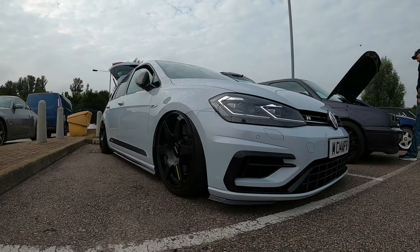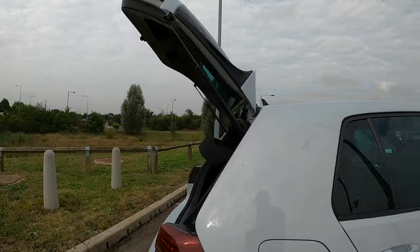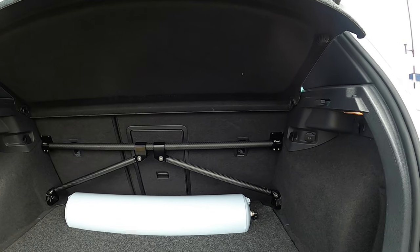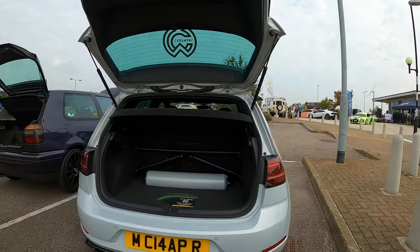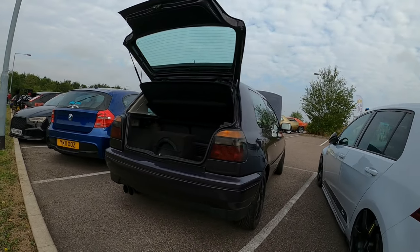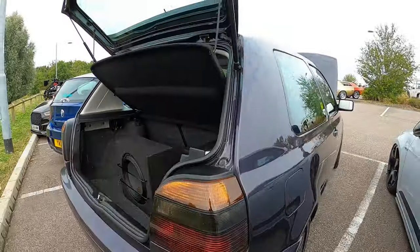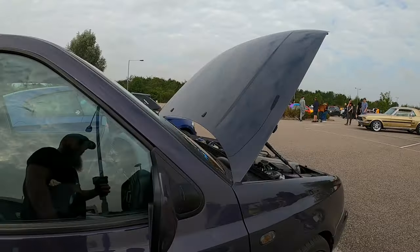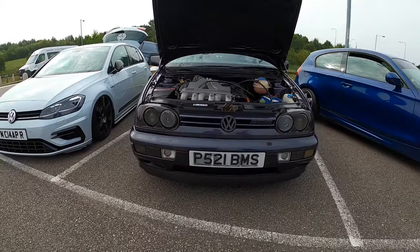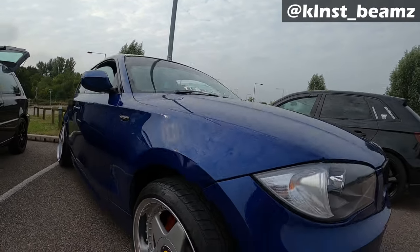Golf R, unlikely bagged. Yes, with a lovely K-bar as well from Racing Line. Next to that, we've got a Golf one series from some killers.